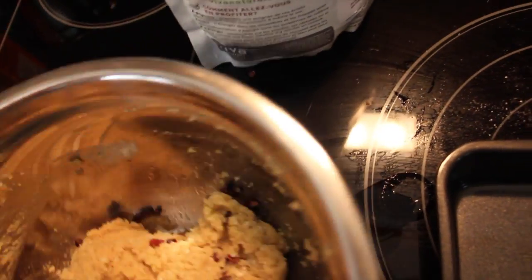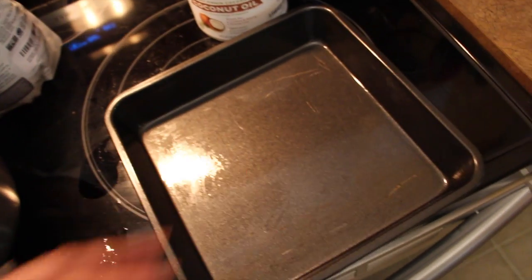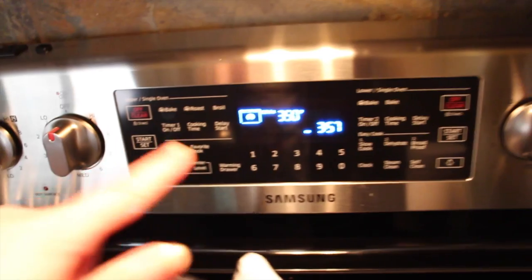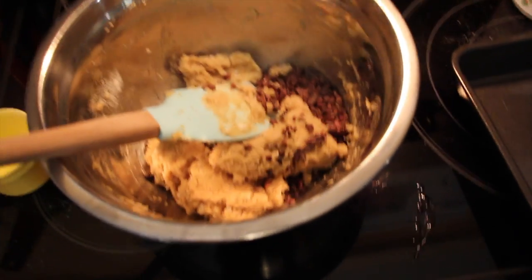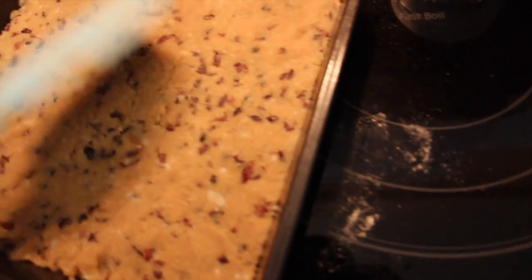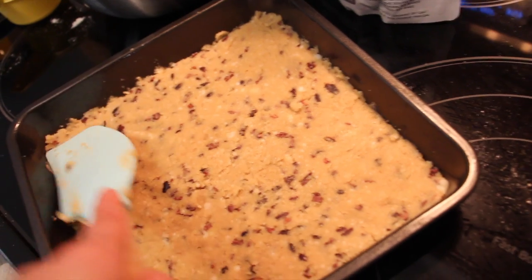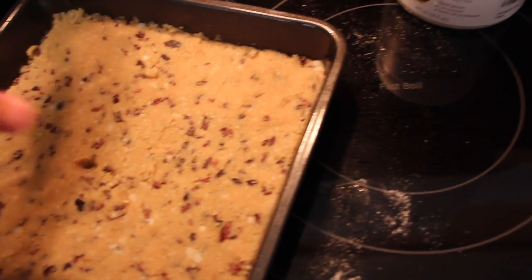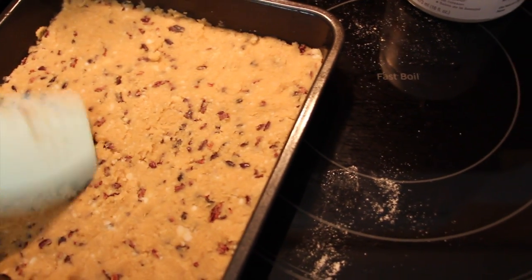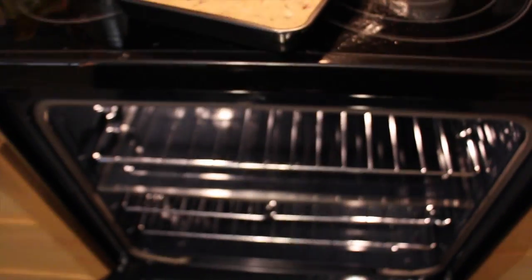I don't like them. All right, so just mixing this one more time, and then I'm going to put it in my pan and bake it at 350 degrees Fahrenheit for about 20 minutes. I'm now just trying to make it as even as possible. There is baking soda in it, so I hope it rises, but this is looking pretty thin, like this much. All right, let's go.